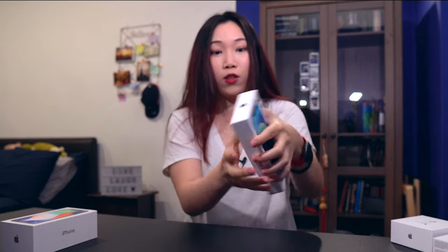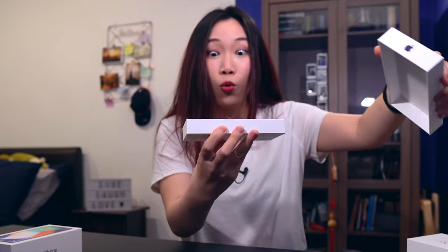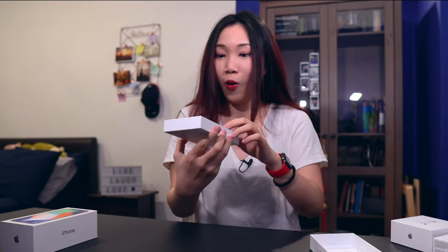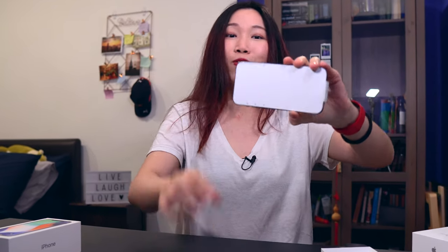Wow, I'm actually really interested to see how this looks. Okay, wow, I like this. Okay, it's a very deep blue, almost like navy. Oh my gosh, it looks so pretty. I'm in love. Okay, maybe I should get the blue Pro Max.